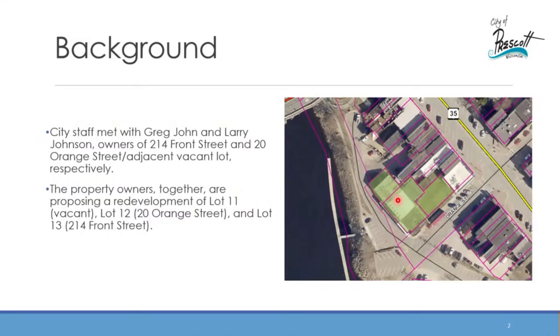Next item on the agenda is concept plan review for proposed mixed-use development on plots 11, 12, and 13 downtown waterfront assessor's plan. Take it away, sir. Good evening, everybody. So just some background. City staff met with Greg John and Larry Johnson, Mary Johnson as well. Greg John owns the 214 Front Street, and the Johnsons own the vacant lot and 20 Orange Street. And the property owners together are proposing a redevelopment of those three lots.